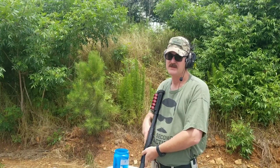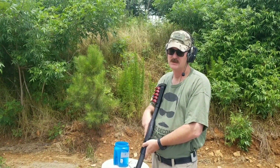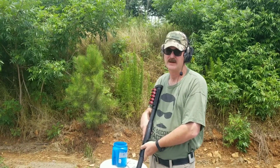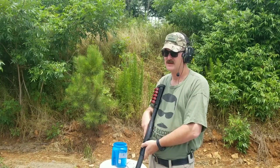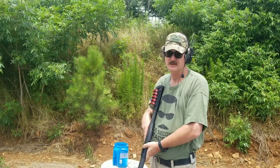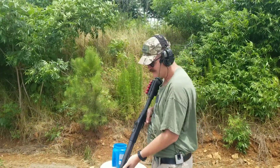And whenever you talk to anybody about the negatives or the cons of a shotgun versus other options, one thing you'll never hear them talking bad about is the effectiveness of stopping power. Yes, it has less rounds. Yes, it's slower to reload, but you get those rounds on target and that target goes down.